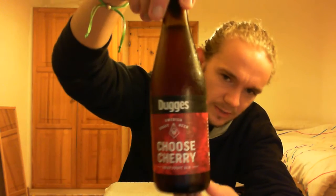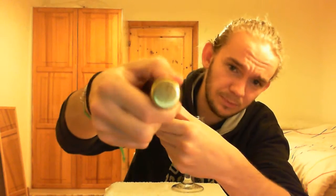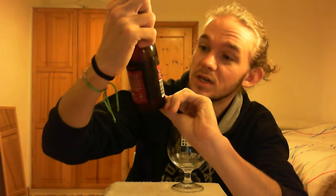So I'll just let you have a little quick look at the artwork on this one with the camera. There you are, you can see it. All the Duggis beers come in these kind of nice little stumpy bottles there. It's a plain bottle cap on this one, as it was with the last one that I did, but you can see quite nicely presented.